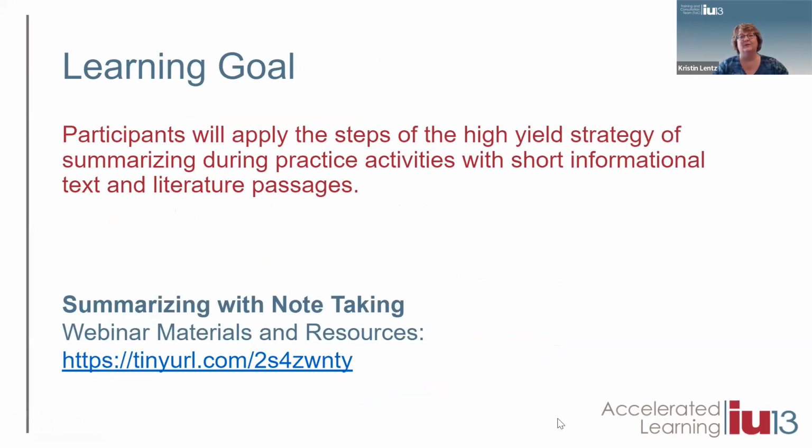As participants, you will be able to apply the steps of this high yield strategy of summarizing during some practice activities with short informational text and literature passages. We have created a series of materials for you. Gail is going to take us to the participants manual. She will be placing a link to those materials in the chat, and we'll take a look to show you what's in that folder as well.